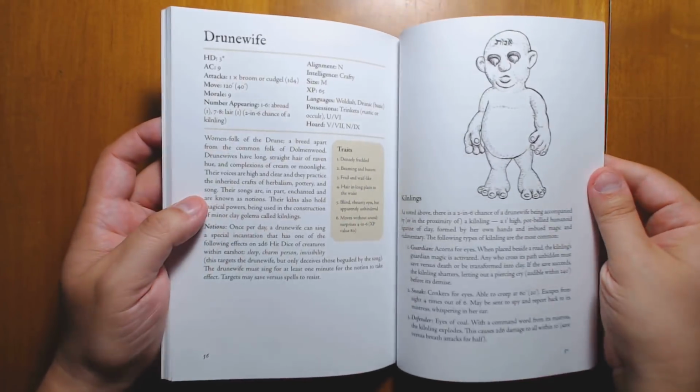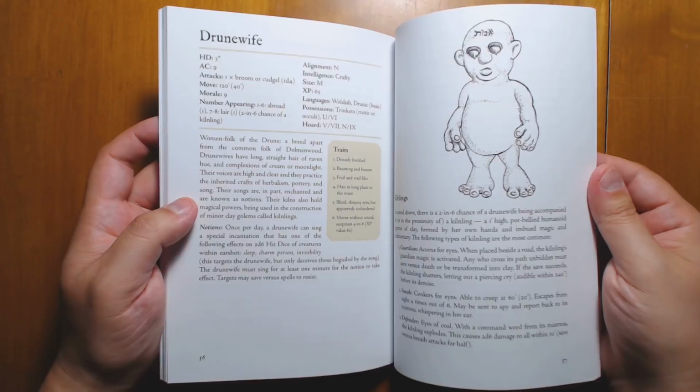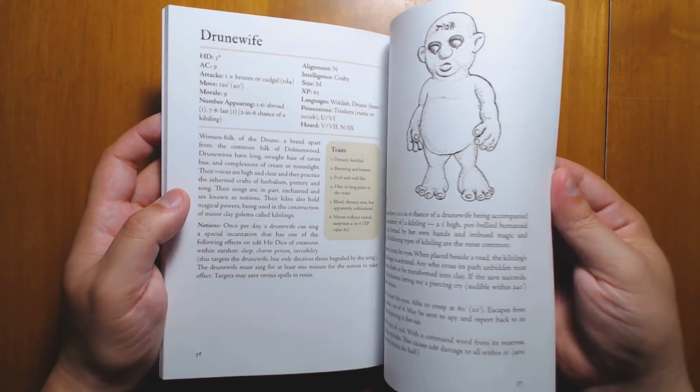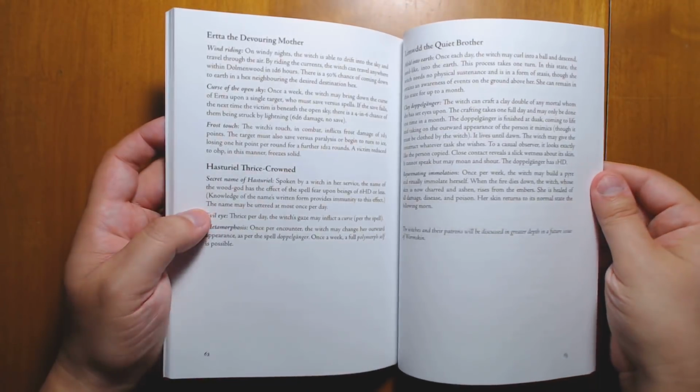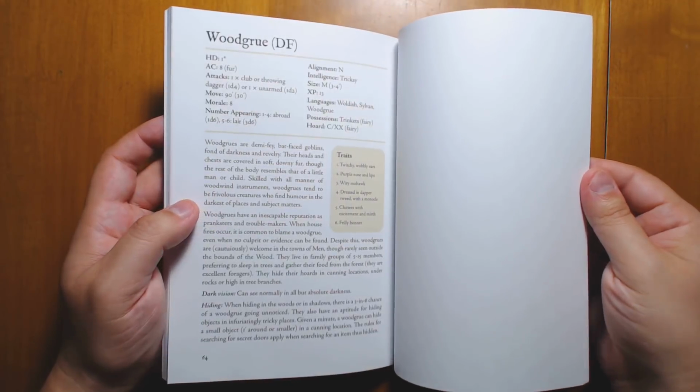No illustrations for these monsters, unfortunately, apart from this one. But in the next book, we'll be seeing it has a lot more really great illustrations. Moss dwarfs, witches, and so on. Let's look at the next one.